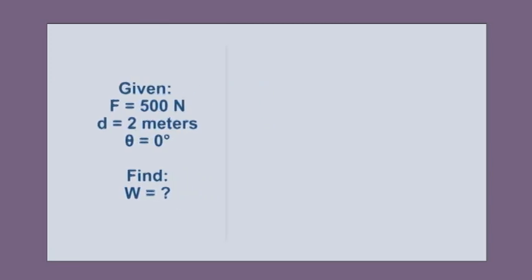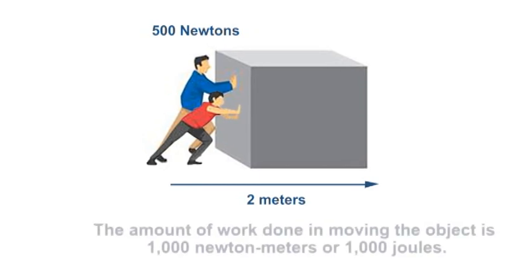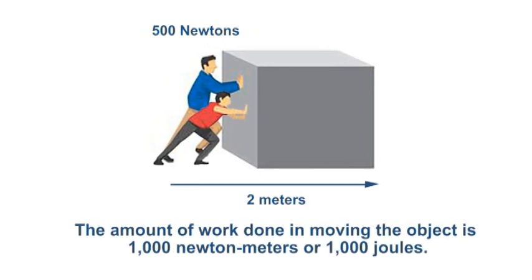Plugging in our given into our work equation, W is equal to F times D times cosine theta, we get W is equal to 500 newtons times 2 meters times cosine 0 degrees. W is equal to 1,000 newton meters times 1. W is equal to 1,000 newton meters or 1,000 joules. Therefore, the amount of work done in moving the object is 1,000 newton meters or 1,000 joules.